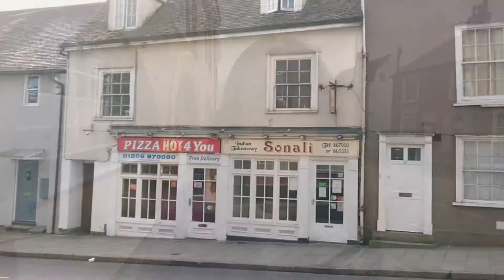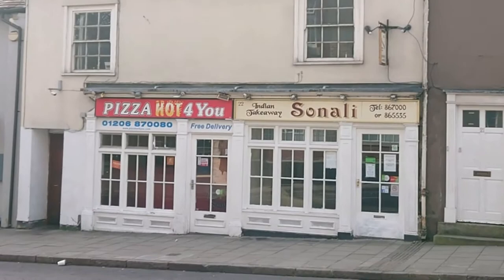Just walked past an Indian restaurant on the other side of the road. It's called the Sonali, but the building used to be a pub called the Whalebone. First recorded around 1760, 1770. It closed in 1935. And every time I walk past that restaurant, I can taste curry for some reason. I've had many a good meal in there.